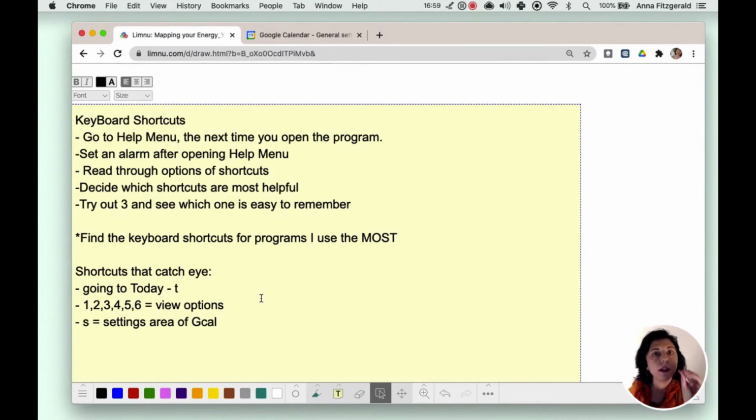All right, so now I've identified one way to create a solution. I've mapped out some of the steps here that I could do to make this process a little easier each time I go to a program. And then I'm reminding myself, hey, don't try to learn them all for 10 programs. Learn them for the ones that you use the most. In this case, it's going to be Google Calendar just for today. And then I wrote down the shortcuts that catch my eye. My eye, not yours. All right, so today is T.